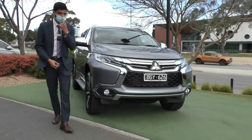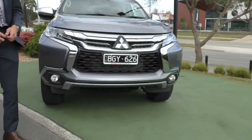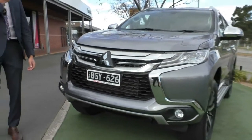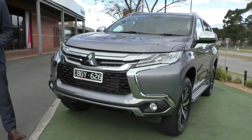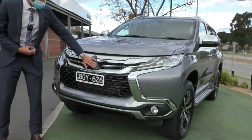So starting off on that front end, you do get the older shape or the older look, so it is not as chunky as a new one, some people like to say, but I quite like the shape of these. You've still got that dynamic shield effect, the split grille to allow for a lot of cooling through to the motor, being that 2.4 turbo diesel motor. You want to make sure it stays nice and cool. You've got your Mitsubishi badging in the front there.